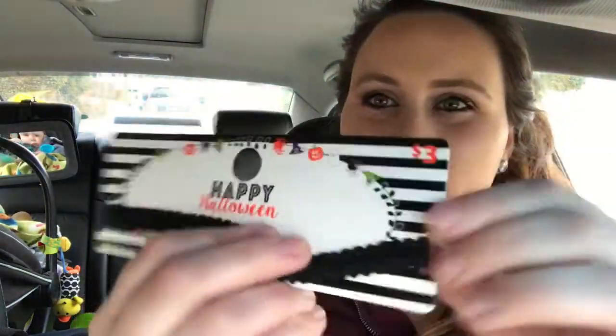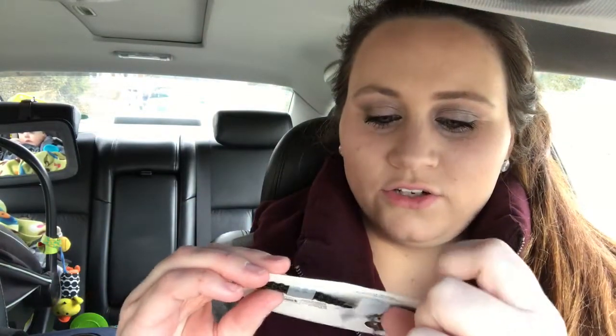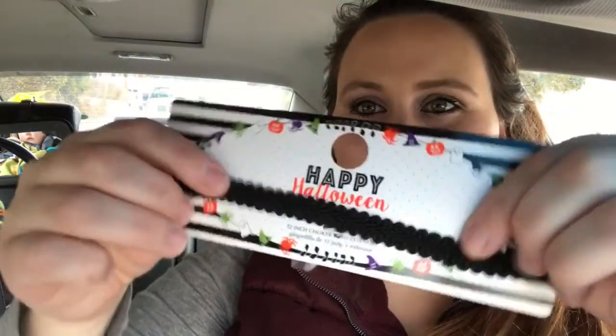I found this, which was a Halloween item. It actually had a little cross on it, but it's not there anymore because I scanned to see how much it would be. It was only 30 cents, but I just like the choker part. So I would have taken the cross off anyway.